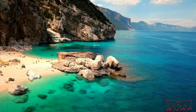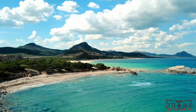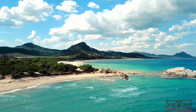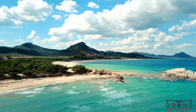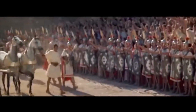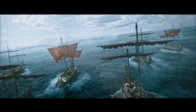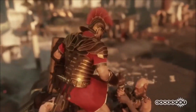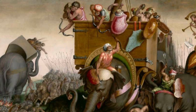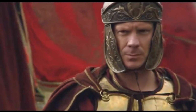However, during the 3rd and 2nd centuries BC, it came into conflict with another rising empire that came out of the western Mediterranean, which you may have heard of, the Roman Empire. The Carthaginians and the Romans had a few gigantic and brutal wars with each other, known as the Punic Wars. The Romans came out on top in all of these wars.